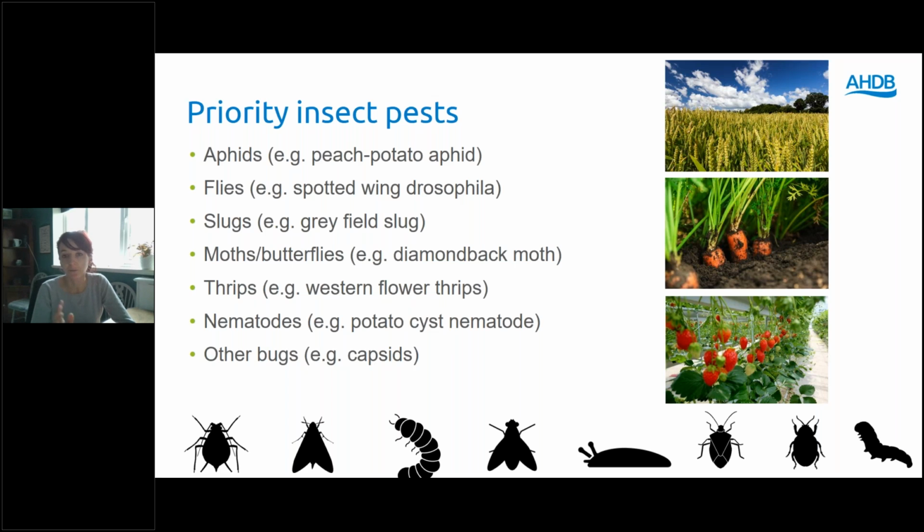Also to highlight that we've got a number of different cropping systems, as we've already mentioned today. We've got the broadacre crops, right down to the semi-protected and protected crops. Each of these cropping systems has its own challenges and opportunities when it comes to planning an IPM strategy for insect pests. Next slide, please.